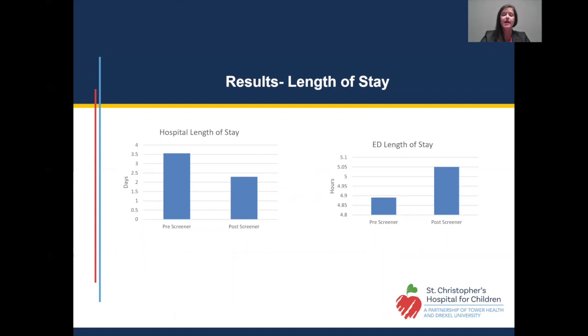We did not see a statistically significant difference in the length of stay in the ED between the two groups. However, patients spent more time overall in the hospital before the screening tool. So even with a longer emergency department stay, the total hospital length of stay was shorter, which leads to decrease in hospital costs. By initiating more of the workup immediately in the ED, less had to be completed once the patient was admitted.